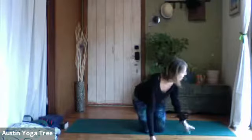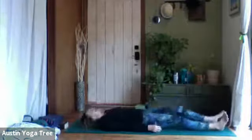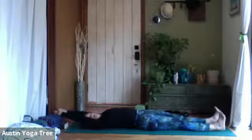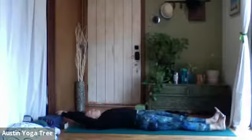Gently coming back to our breath. And breathing life back into our body as we slowly wiggle and wake up our toes, the fingertips. Can rock the head side to side. Stretching those arms back overhead. Long body stretch for our right side. The whole left side. Whole body together, lengthening and stretching out.